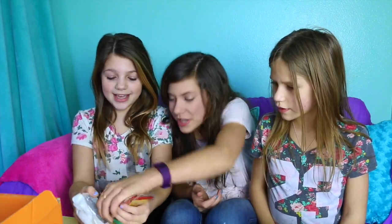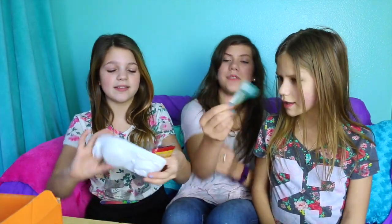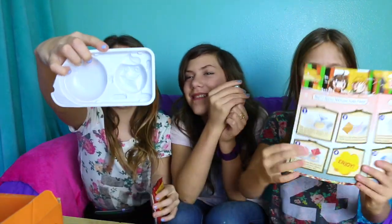So, I'm not going to be here because I'm sleeping over at her house and she's staying here. So they're going to save some for me. It looks like a spoon. Okay, there's a spoon, and then there's these molds. It's like a little happy face. That's so cute. And this is the instructions for it.